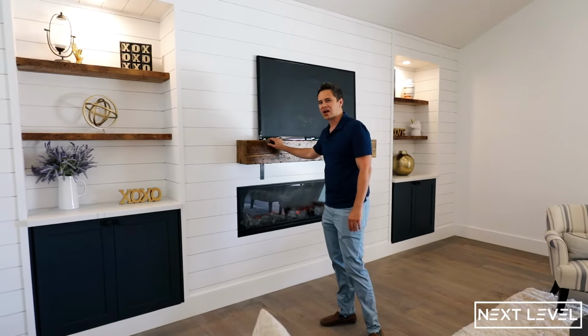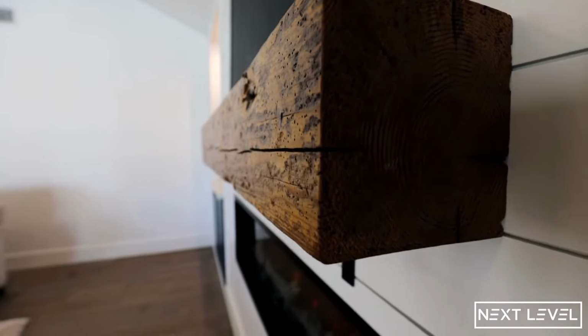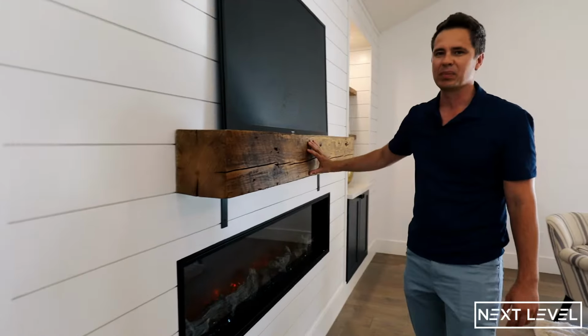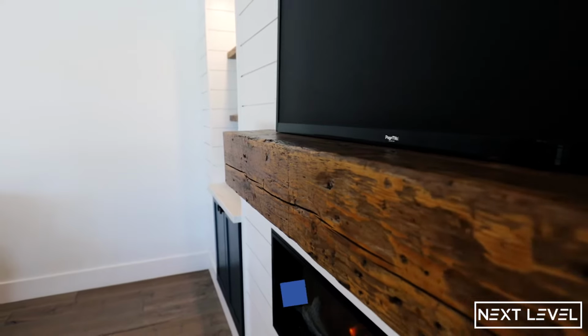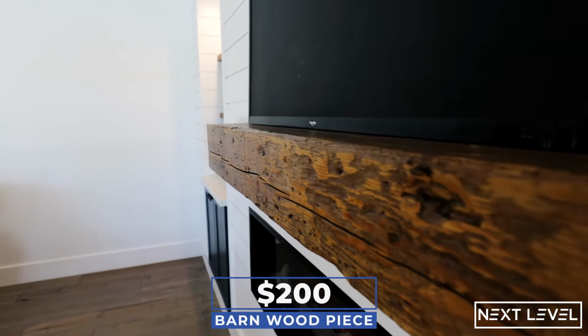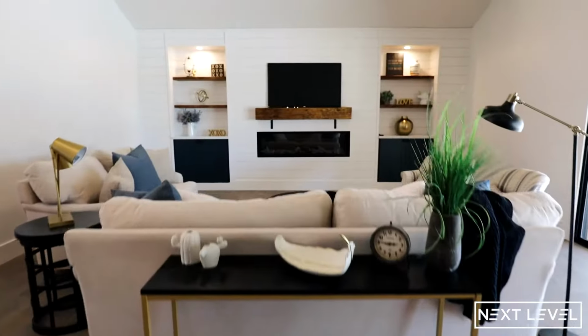Features that we always add in our nicer houses is, check out this mantle. Come get this thing close up here. Look at how beautiful this is. We get these pieces from Old Soul Lumber in Mesa, and it costs us $200 for this old barnwood piece. And they make beautiful mantles, such a pretty look. All right, come check out the kitchen.